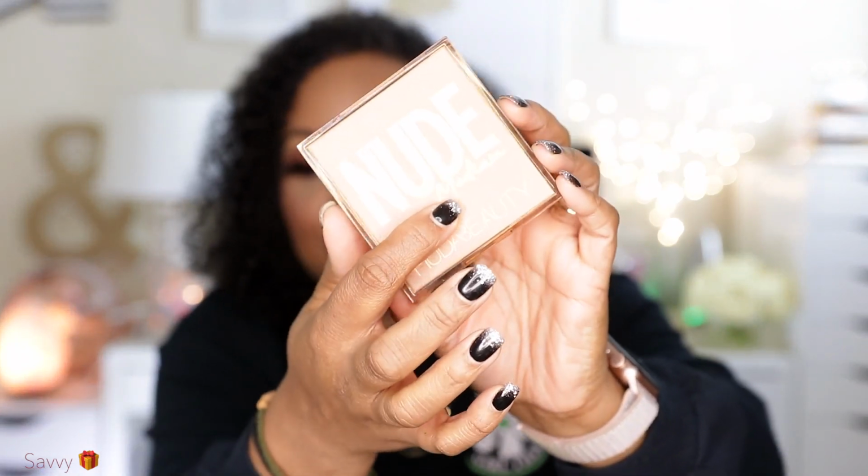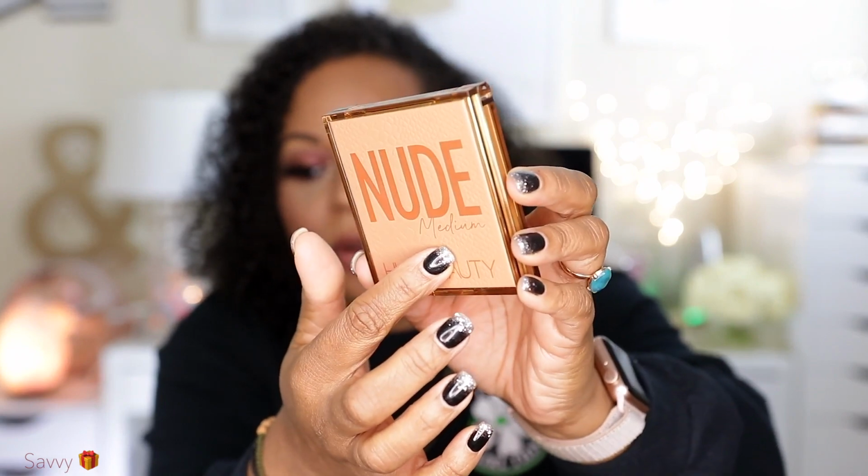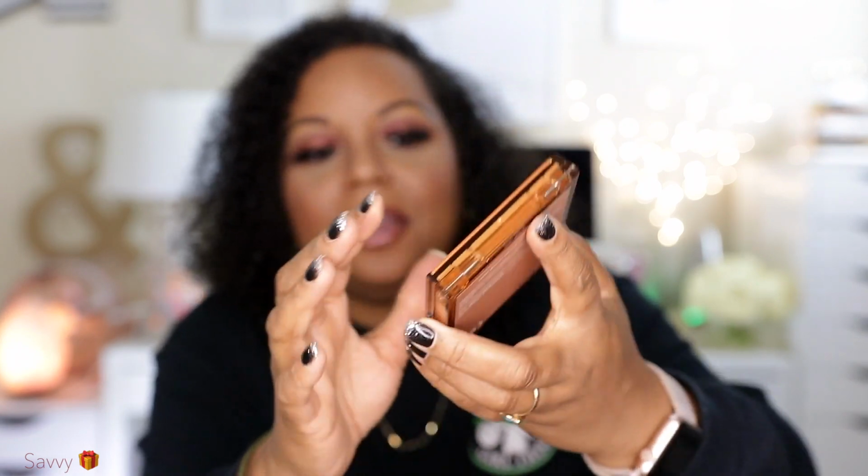And guys, I don't know if you can see the texture on this palette, but it is like this faux type of leather, like a snake skin, but a faux version of it. And that is so creative. I love that. It comes with a nice mirror, of course, and this is what the palette looks like.